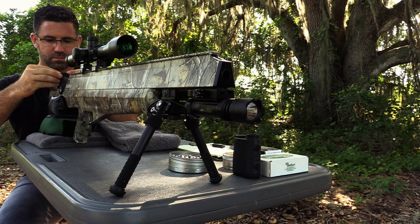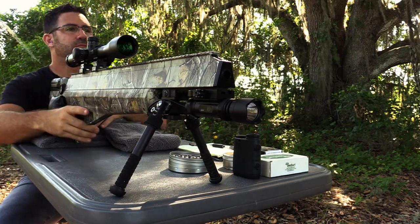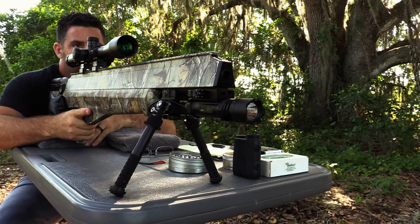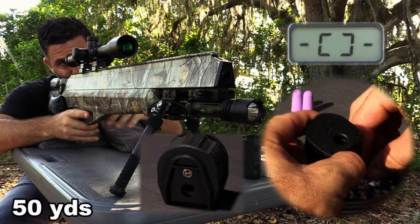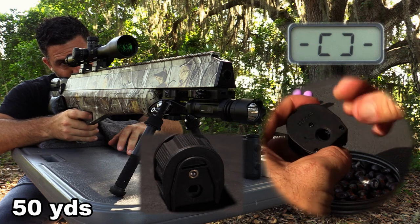All right, let's get those 50-yard groups buttoned up. Last, but certainly not least, our JSB 81 grain can be had for 18 cents a load. It'll be our most accurate of the four, and when we get to the ballistics gelatin testing, I'll let you be the judge of how well it transfers energy.